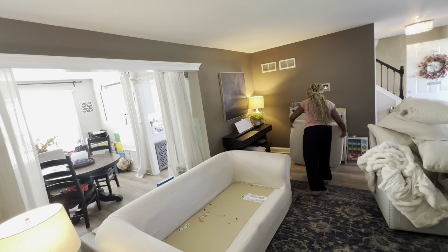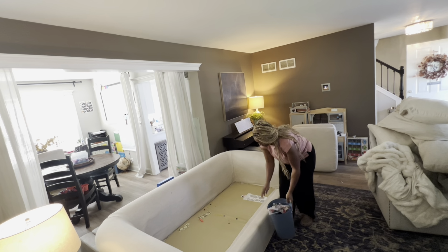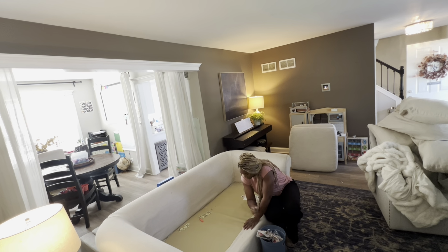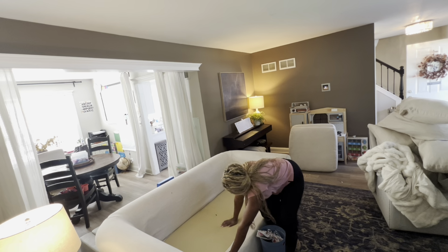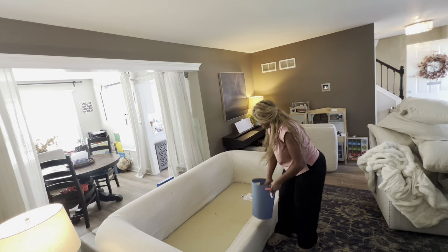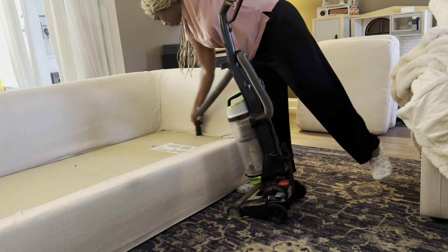Have you guys seen this sofa? I can't remember if you have or not, but it is a Pottery Barn slipcovered sofa that I got on Facebook Marketplace for $200. I don't remember if I had it last year or not, but we love it. Yep, it's whitish, but I can wash it and it comes clean. And so I am very happy about that.